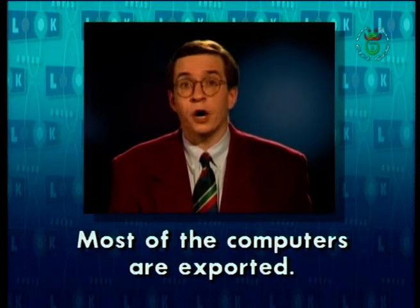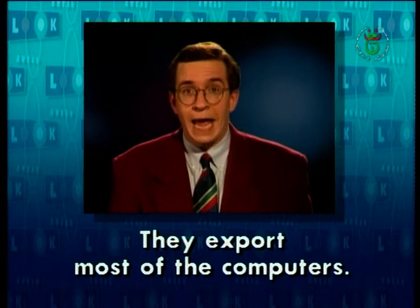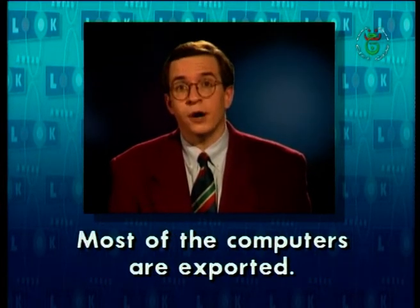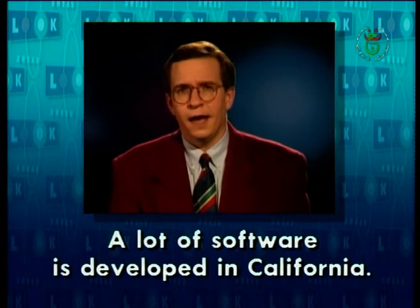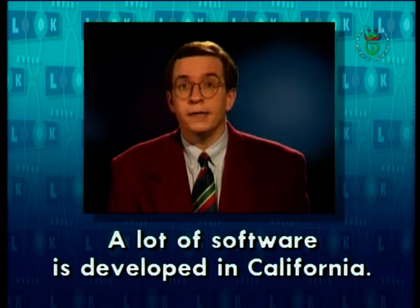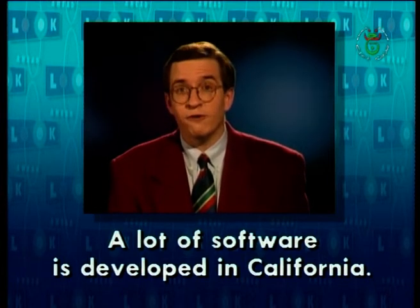Most of the computers are exported. They export most of the computers. A lot of software is developed in California.